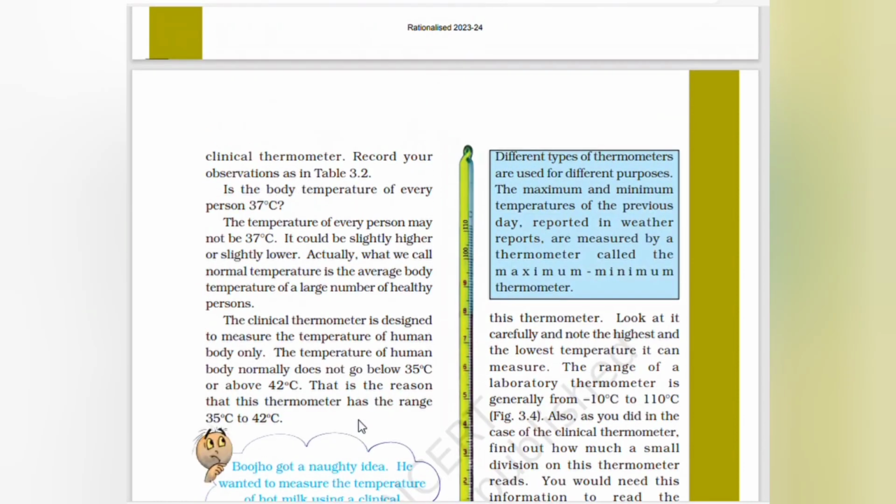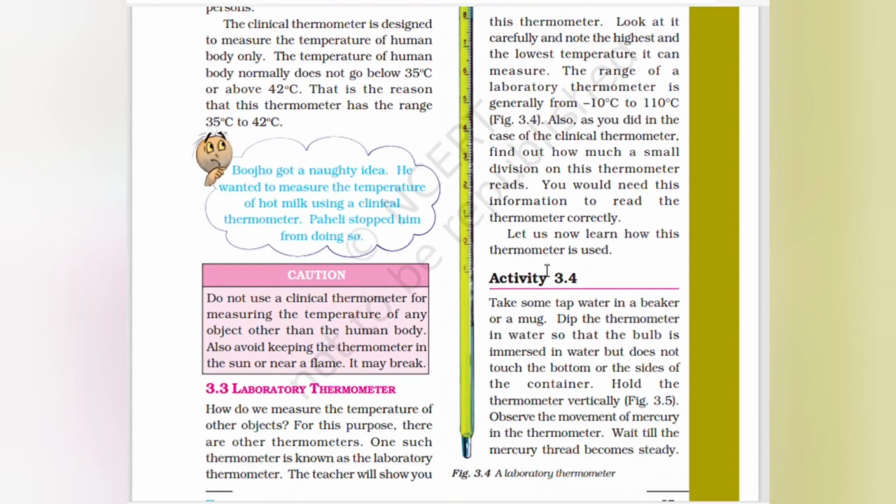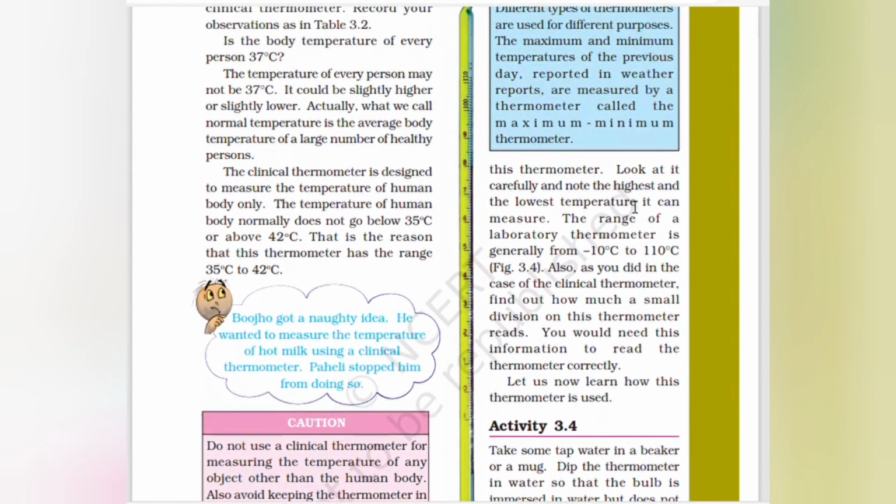Teacher will show you. This is the thermometer. Different kinds of thermometer are used for different purposes. പലതരത്തിലുള്ളത് പല ഉപയോഗത്തിനും എടുക്കാറുണ്ട്. Maximum and minimum temperature of the previous day reported in weather reports are measured by a thermometer. Weather reporter. Minimum maximum thermometer. Show you this thermometer. Look at it carefully and note the highest and lowest temperature that can be measured.